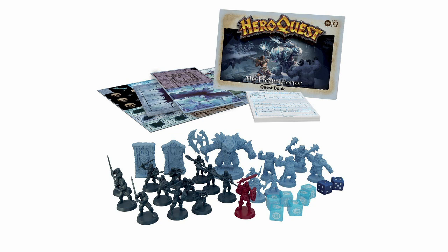This expansion includes a quest book with 10 quests, 21 miniatures including the Frozen Horror, a Barbarian hero, 12 mercenaries, 3 ice gremlins, 2 polar warbears and 2 yetis. There are also 2 dungeon doors with an icy theme, 35 game cards, 3 sheets of tiles and tokens, 6 combat dice, 2 movement dice and a pad of character sheets. Let's talk about those miniatures for a second.